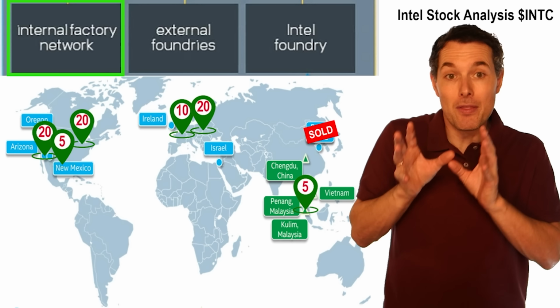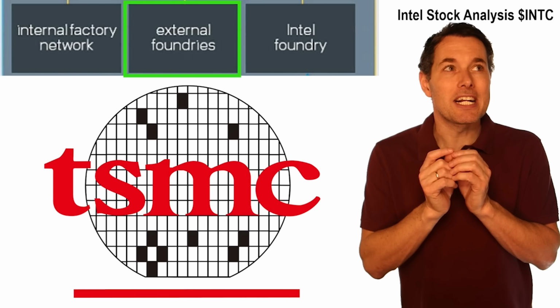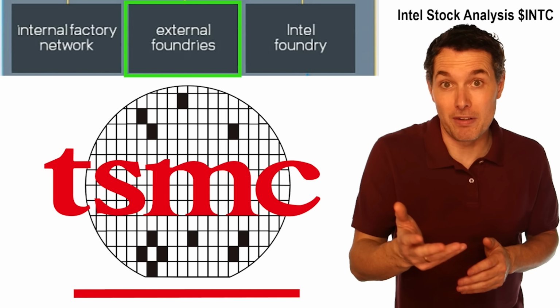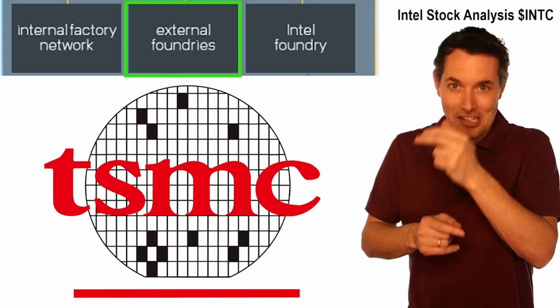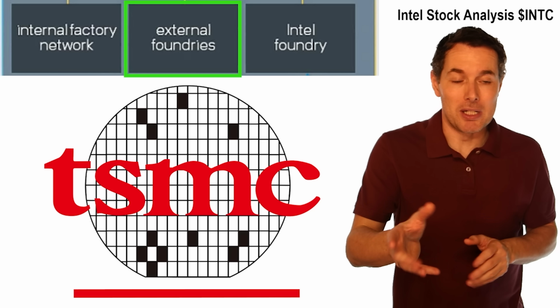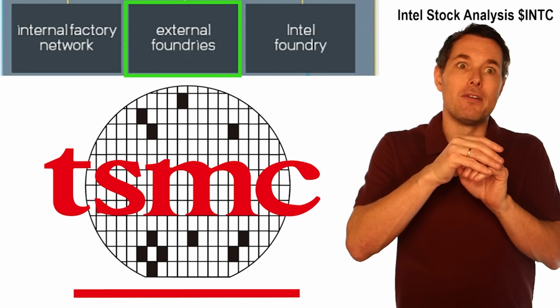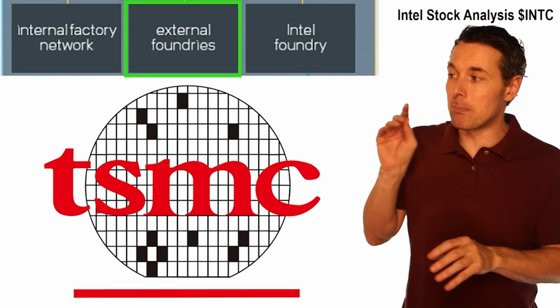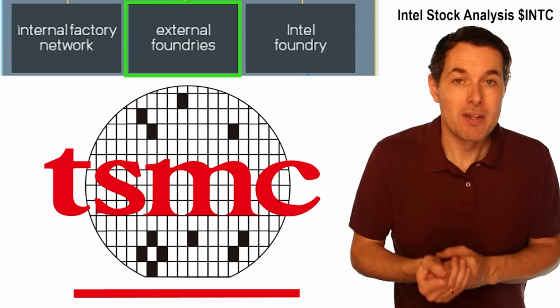That being said, the second part of this phase is external foundries. An external foundry would be a company like Taiwan Semiconductor. TSMC is one of the big ones. If you're curious who they are, they actually make most of AMD's chips. AMD is a competitor of Intel. Taiwan Semiconductor makes most of them.